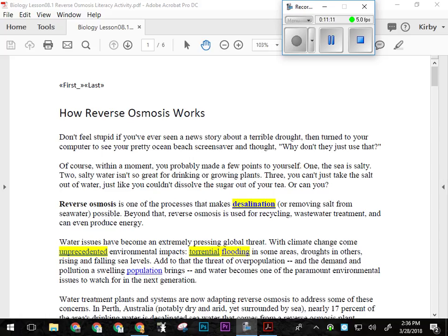Equilibrium. Okay, so equilibrium, guys, means a state of balance. So in terms of osmosis, remember we said that it was trying to achieve a state of balance between the salt concentrations on both sides of the membranes. That state of balance is referred to as equilibrium. That means the same amount of water is going across in both directions. Okay, any other ones?